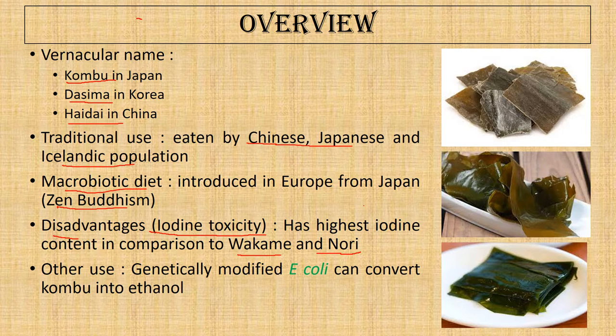So apart from food, kombu is also used as a biofuel. Especially kombu is fermented with the bacteria Escherichia coli, or E. coli, that has been genetically modified. This genetically modified E. coli feeds on the fiber of kombu and converts the organic matter that is present in kombu into ethanol, which is a very good source of biofuel.